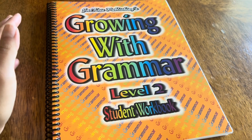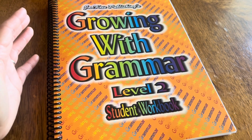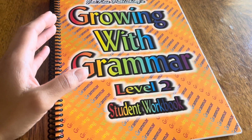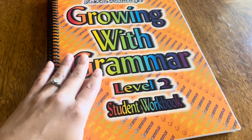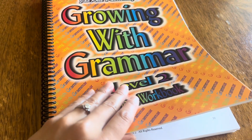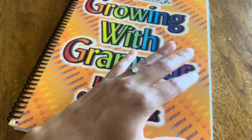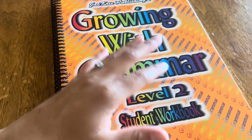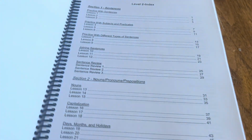My son is the type of person that just wants to get through it quickly. He's a pretty fast learner, so we don't need to do too much discussion. Once he gets the concept, he can just do the worksheets and then move on. So that's why I like this curriculum, and I'm going to do a quick flip through and show the types of concepts that we'll be going over this year for second grade, and then you can see if that's something that will fit your family as well.